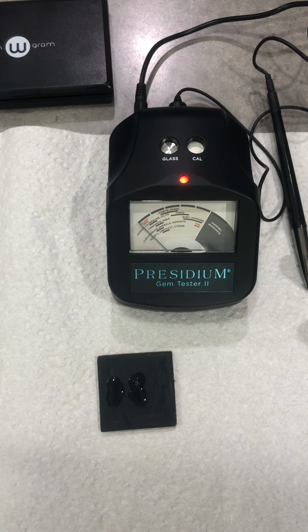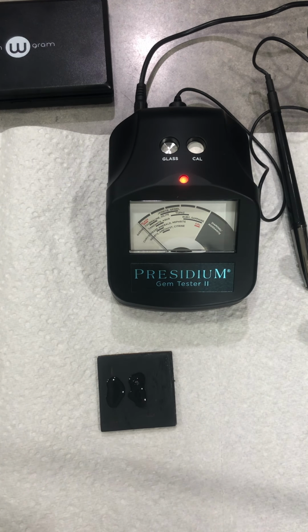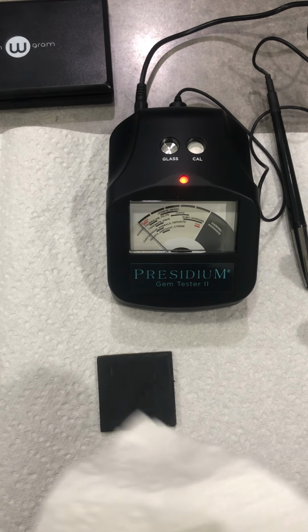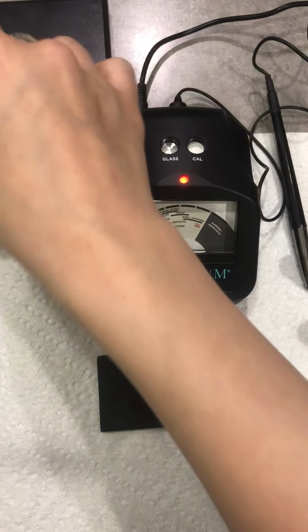Grabbing some more napkins to wipe, my other one is soaked. You don't want to get this on your hands. I should probably be wearing gloves. I apologize, but I try to be really careful.